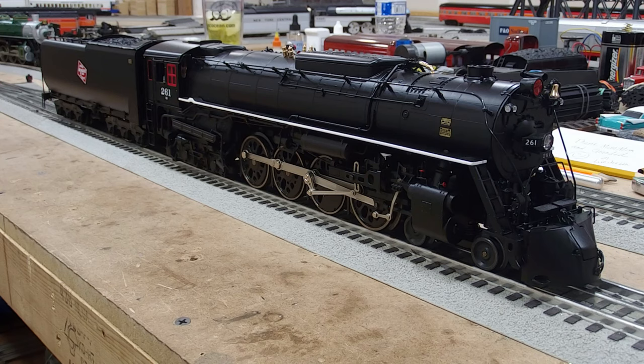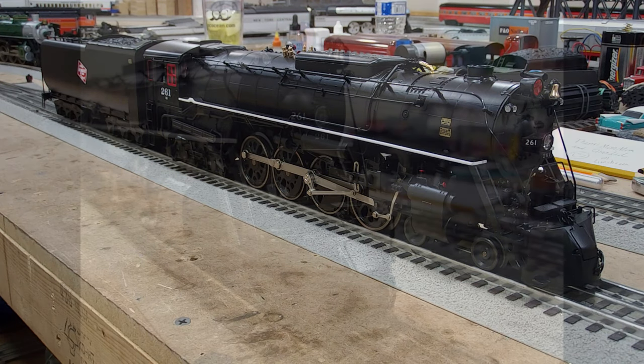I unboxed the train in that video, ran it around, and did some Q&A with it as well. It was just a good live stream, so definitely check that out. As I said in that video, I got this from Brady's Train Outlet, which is a store in Pennsylvania. Very nice store. And this engine was brand new, and I've been loving it since I got it, so that's why I'm making this video, to show off how amazing this engine is. So let's get into the review of it.